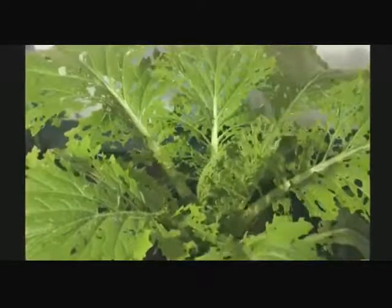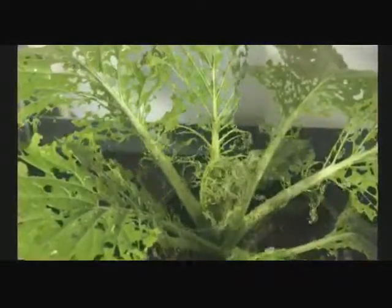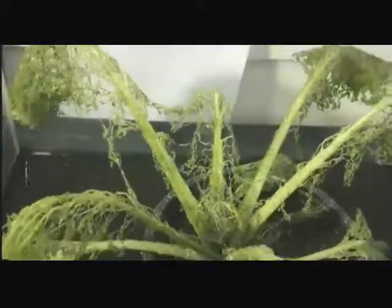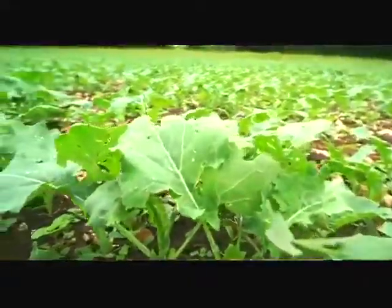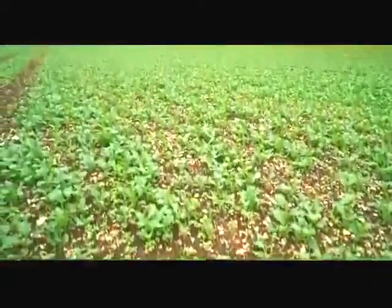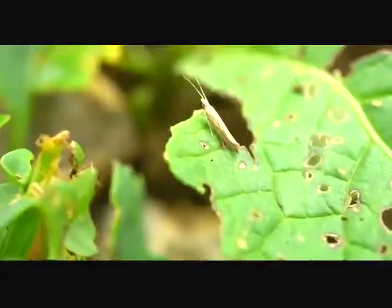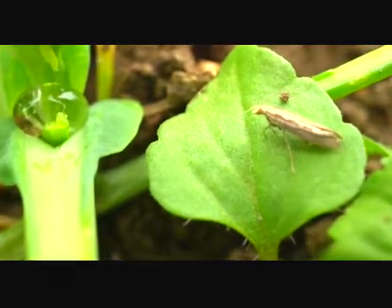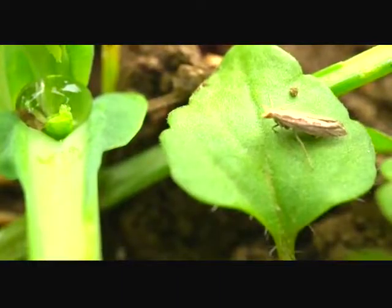A morning's work for the caterpillars of the Diamondback moth, ravaging a cabbage within hours. Now they're all set to do the same to crops across Britain. They've been swept in by strong winds from continental Europe. And each female moth will lay up to 200 eggs.